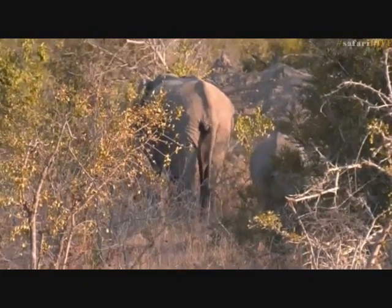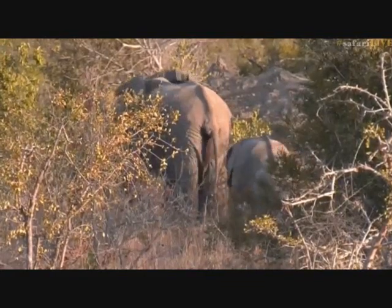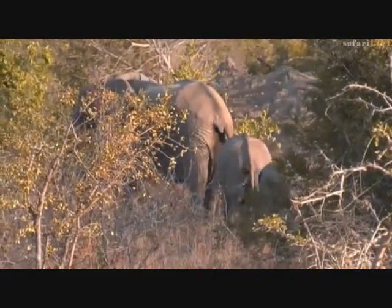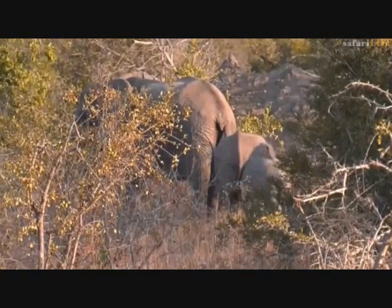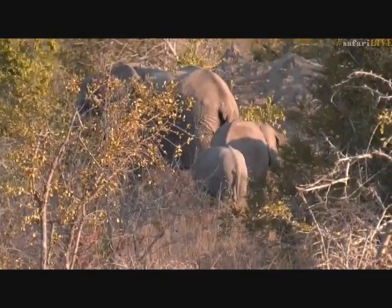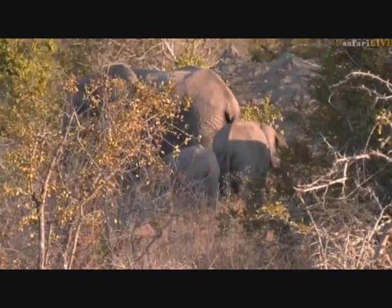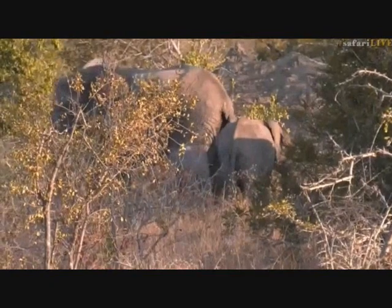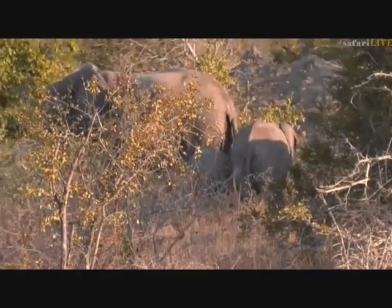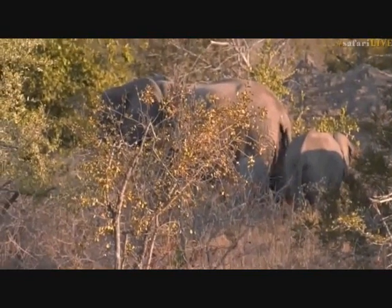Nice to see the herd. I'm not too sure how many elephant are here at the moment. Let's see what I can count, because there were a few I saw moving off. But there's probably at least 7 or 8 that I can see. But I think there's more. I do think there's a lot more, in fact, further in through the thicket.